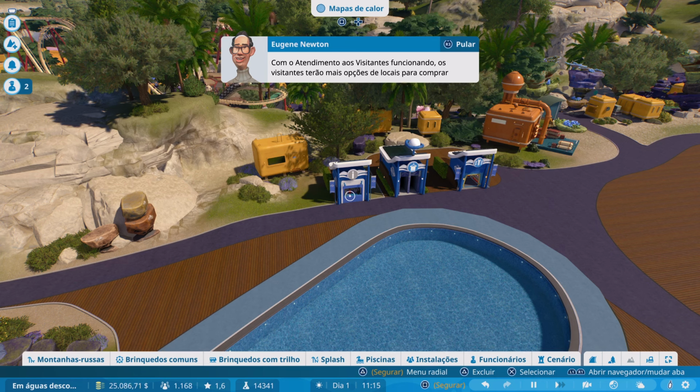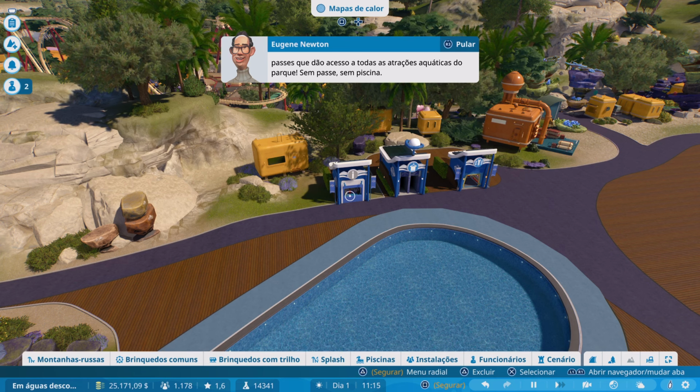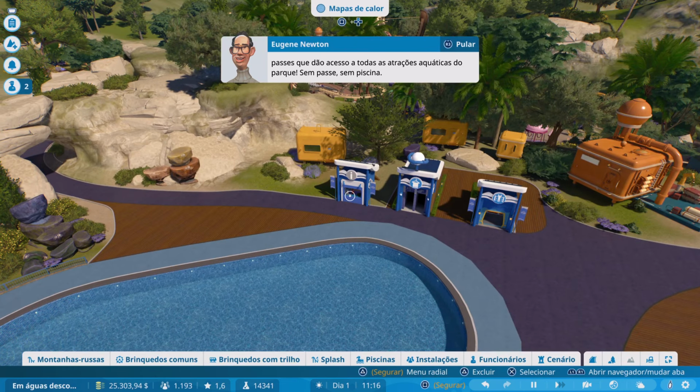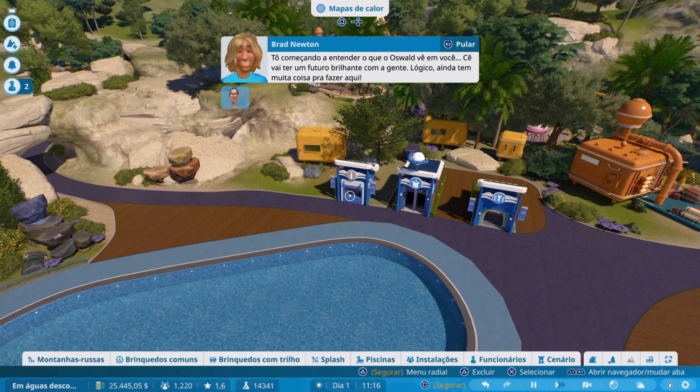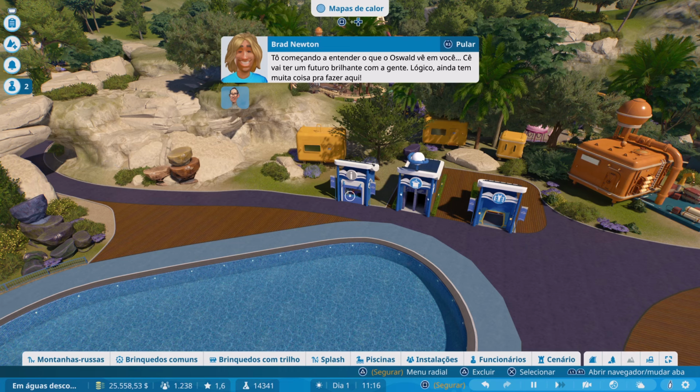Services up and running, guests will have more places to buy a pass that will give them access to all the water attractions in the park. No pass, no pool. Whew, found them! I can't wait to take a dip. This is all looking amazing. I'm starting to get what Oswald sees in you. You've got great potential here with us. That being said, there's still much for us to do.